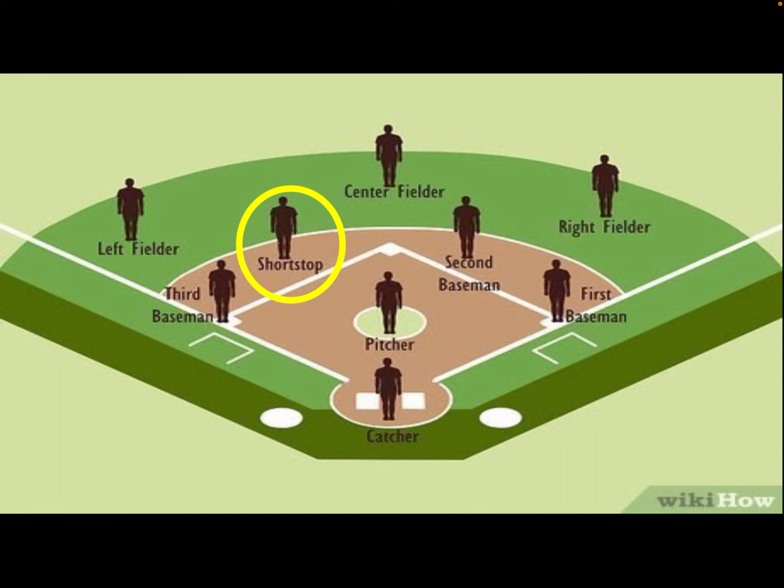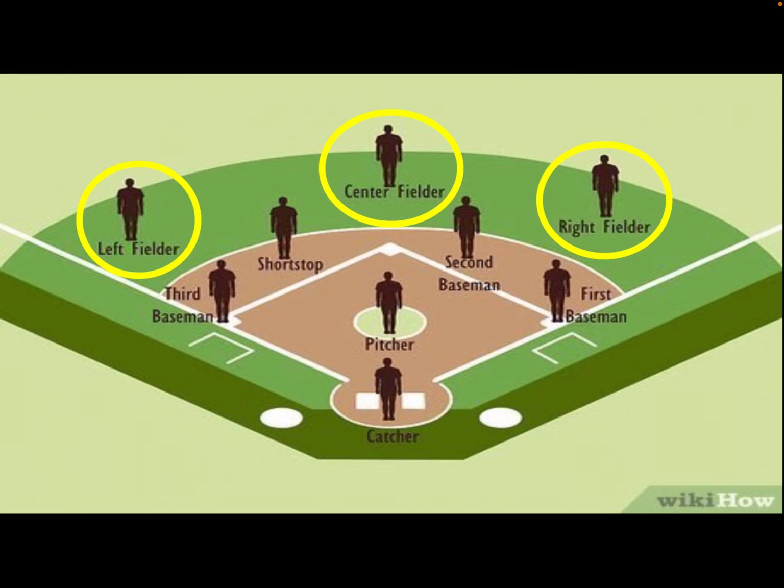The shortstop helps to cover the space between second and third base and also helps to make outs in the infield. The shortstop mostly helps the second and third baseman. The fielders cover the outfield and try to catch fly balls, or they can throw any ground balls to the bases and help make outs for their team.